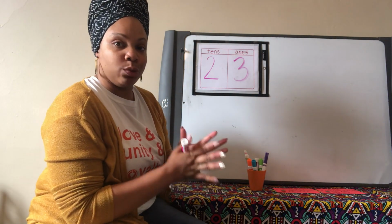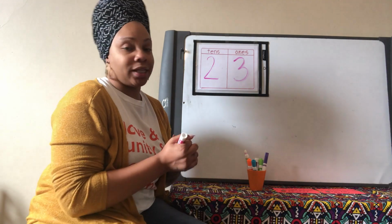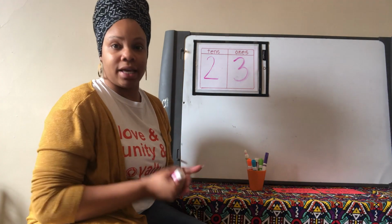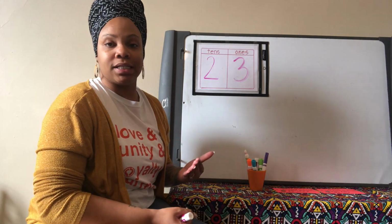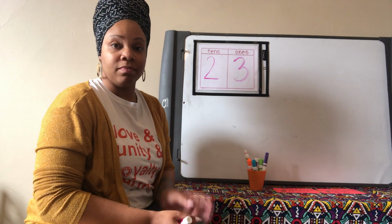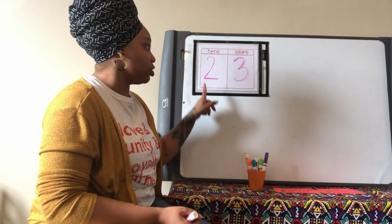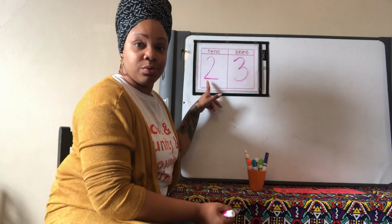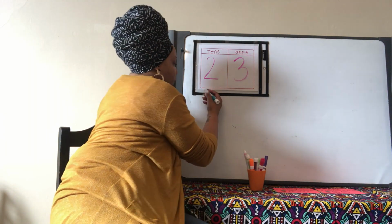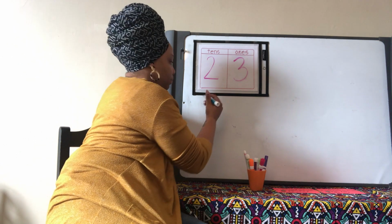Now remember, we're using our quick tens. And a quick 10 looks like a vertical line. It reminds me of a lowercase l. So how many quick tens am I going to draw for the number 23? 2. I'm going to draw 2. Okay? Because there are 2 tens in the number 23. Draw your quick tens, Congo Nation.